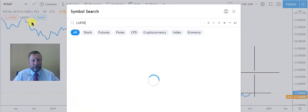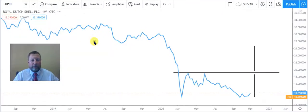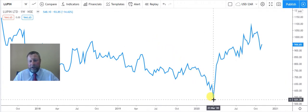Rashid asked about Lupin. Let's have a look. This stock is one of those favorites, and they are just pumping money. Everybody is saying that. And Rashid, if I look at this chart, from April, $531, it had a beautiful rally. And remember, this is also again a weekly chart.